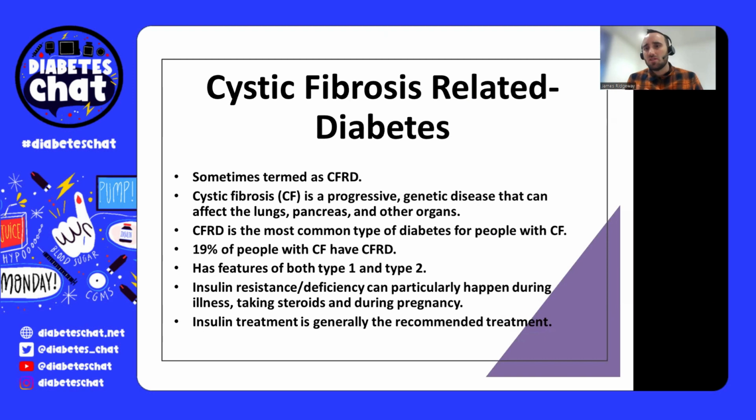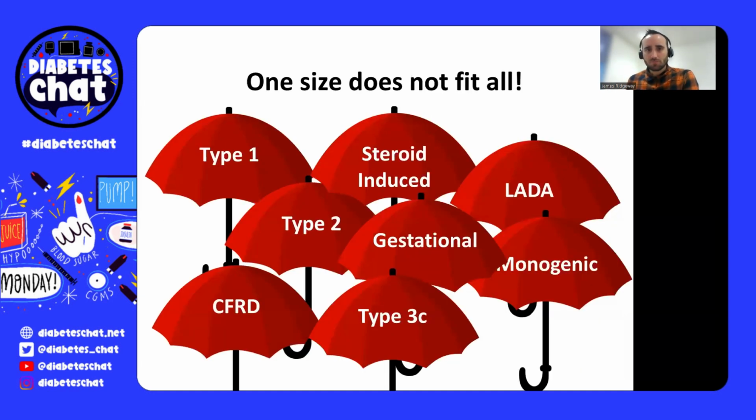It shares the features of both type 1 and type 2. Some people can have an insulin resistance, whereas some people can be deficient of insulin. Particularly, this can occur at times where there's stress on the body, so illness, taking steroids, or pregnancy, for example. Insulin treatment is generally recommended for this type of diabetes.